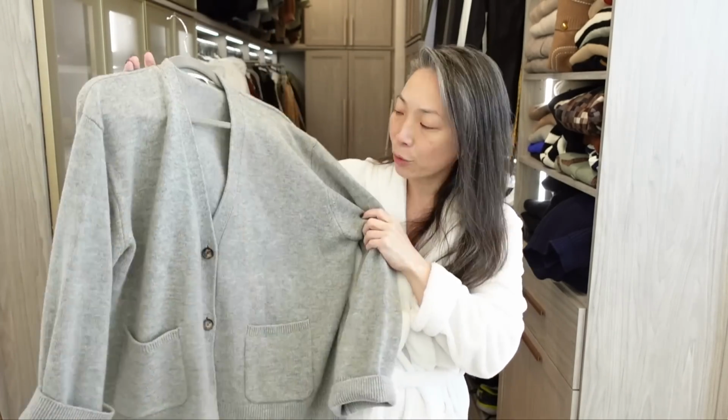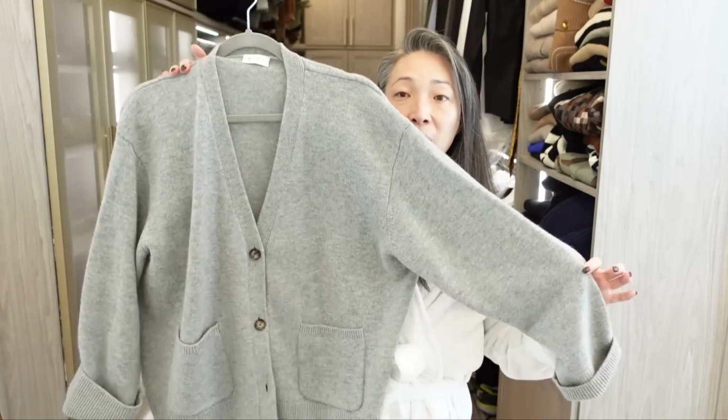They have one in a color that's a little bit more minky. I actually have different pieces in that same color. And then they have an off-white cream color. I just love this because it is the perfect layering piece. It is the perfect basic.